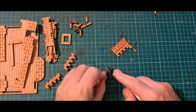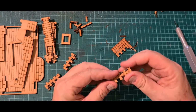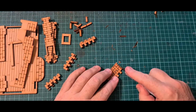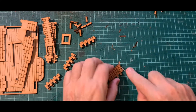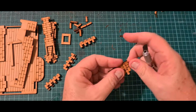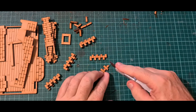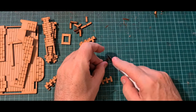So I've done the cottage, which of course you didn't get to see me put together. But look, it's really, really simple. There's not a lot to it. As I've said before, this is Paul's test piece, and I'm quite happy to be able to provide him the feedback with putting this model together.